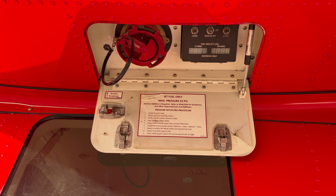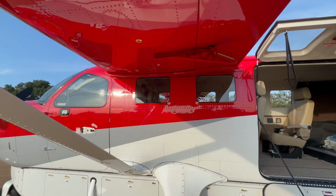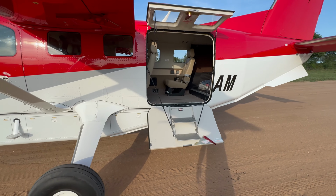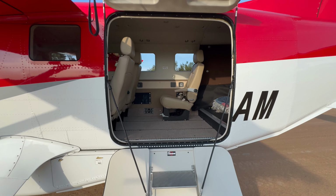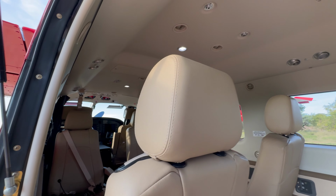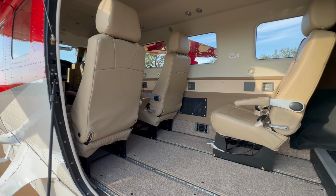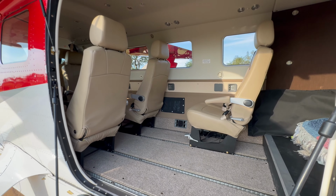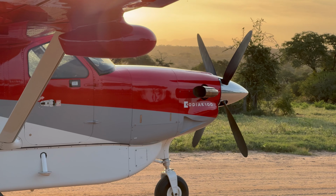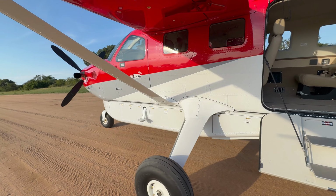This also has the single point refueling system. That was an optional extra upgrade in 2019. We've got the Summit interior. This is a beautiful example of the Summit interior. This owner has the one seat removed right now, but it does come with the 6 Summit seats in the warm brown color. You can see on the other wing, we have the weather radar, GWX 70. Just a beautiful example of this Miss Ashley red and white and gray.